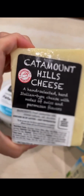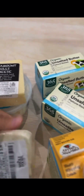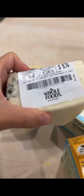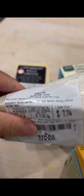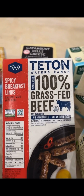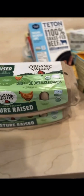This is the best cheddar, if you can get it. I can only find it at Whole Foods. And this is blue cheese. Ooh, yum. We're gonna put that on probably steak. This is spring Koei goat Gouda. This is some grass-fed beef sausage links for breakfast, and then some eggs, and that's it.